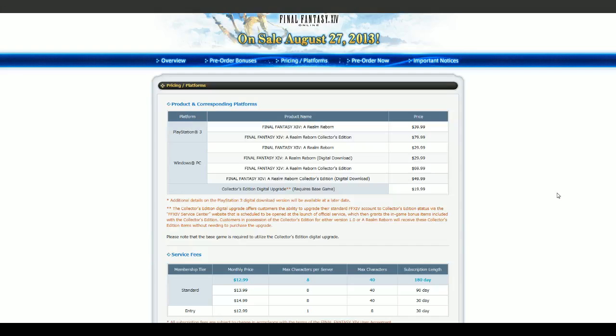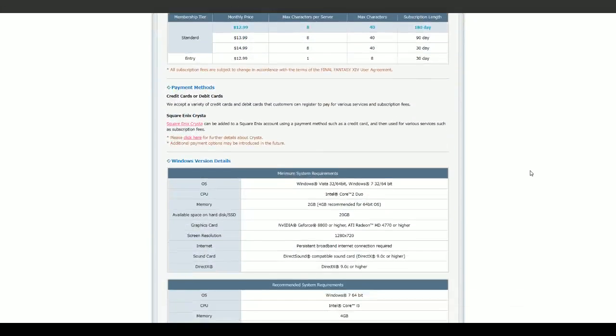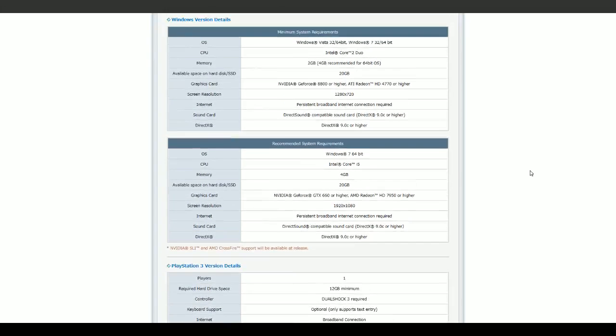Additionally, you can upgrade a regular version of the game to the collector's edition, a digital collector's edition, for $20. So for anybody that already bought 1.0 and maybe just wants to get the new items but doesn't want to have to buy a whole new game, you can upgrade digitally to the collector's edition to get all those in-game bonuses, which is nice. Requirements are out, system requirements for PC and PS3, which sounds weird to have requirements for PS3, but there are, there's at least one in there that you guys want to know about.